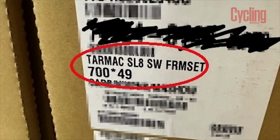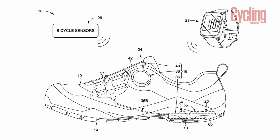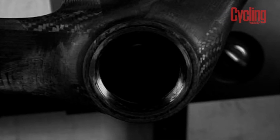This month, we're going to take a closer look at the rumours circulating around a potential new Tarmac SL8. We've got some Back to the Future style shoes, and I spoke to an expert about the new carbon threaded bottom bracket shell, which was debuted at the Sea Otter Classic show. And he had some pretty interesting things to say about it.